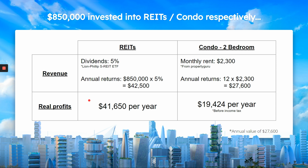So, as we recall for REITs, in order to get the real profits, we want to deduct the annual expenses from the annual revenue. So, after deducting the custodian fee of 0.1%, we're actually left with $41,650 as the annual real profits.